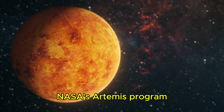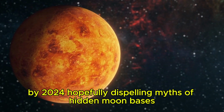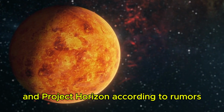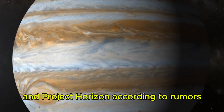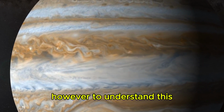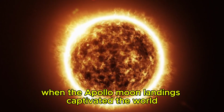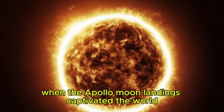NASA's Artemis program is scheduled to return humans to the moon by 2024, hopefully dispelling myths of hidden moon bases and Project Horizon. According to rumors, there might be hidden bases on the dark side of the moon. However, to understand this, we need to look back to the 1960s, when the Apollo moon landings captivated the world.